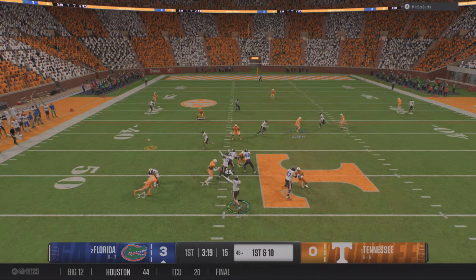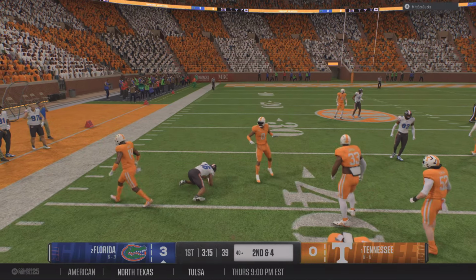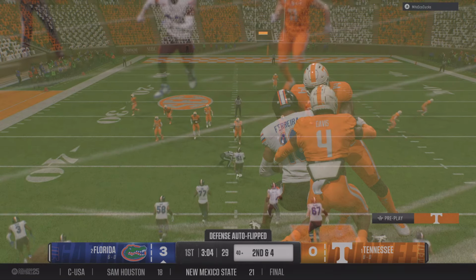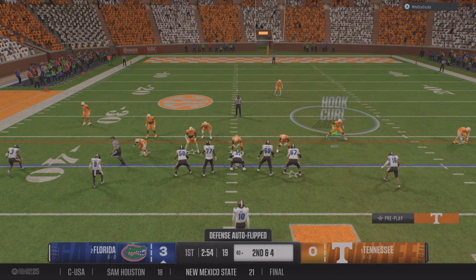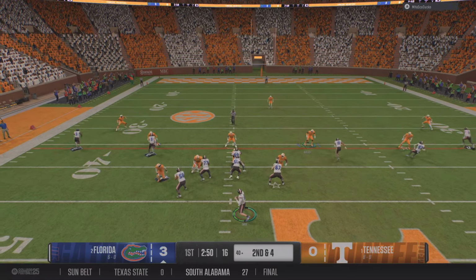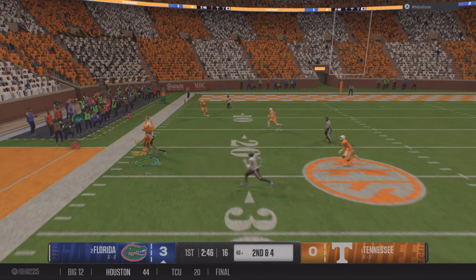Here's the snap. Quarterback drops back. Receiver looks it in. It's complete. Receiver brought down after a short pitch and catch. The quarterback looks downfield to make this throw. He wants to get enough yards for a first down. But instead, he gets the ball underneath to the drag route and gets some positive yards.